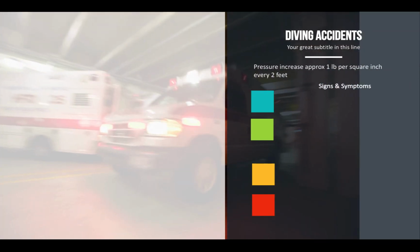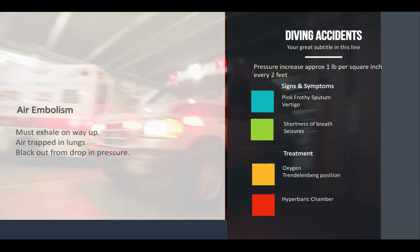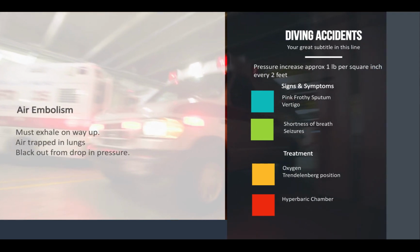Now, I want to talk a little bit about diving accidents, guys, just to kind of get into this a little bit and round this off, okay? We talk about dry diving accidents. It's good to know the pressure increases about 1 pound per square inch, or psi, with every 2 feet that you go deep into the water, right? So divers in particular must take pressurized air in scuba gear so that the lungs don't actually collapse.